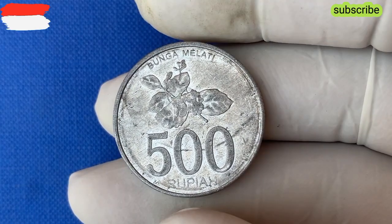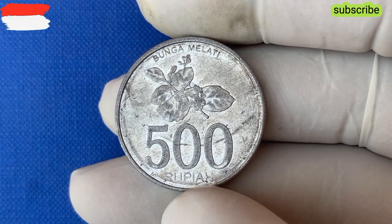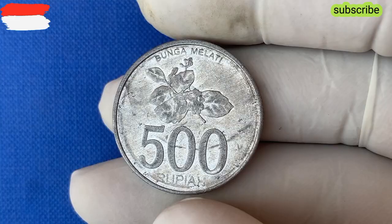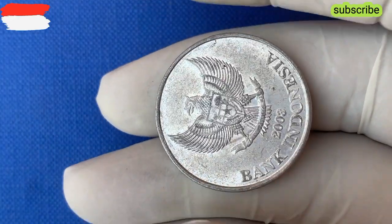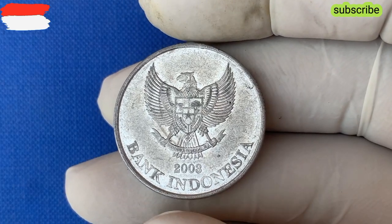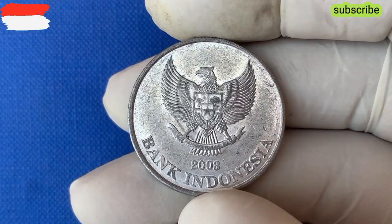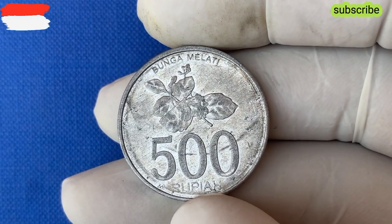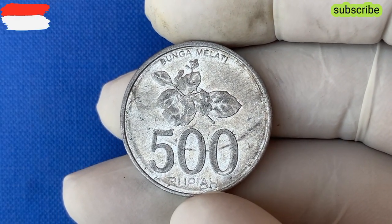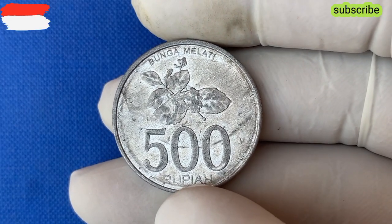Moreover, collectors are increasingly turning their focus to world coins, especially from countries like Indonesia, which may not have the same kind of global recognition as, say, US or European currencies. However, with an expanding global market for numismatic items, Bank Indonesia coins, particularly commemorative issues like the 2013 500 Rupiah, are becoming more desirable. The unique design, cultural significance, and historical context of these coins are factors that make them stand out.